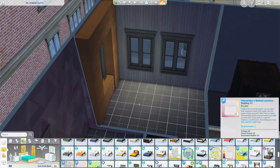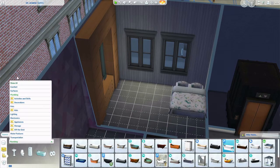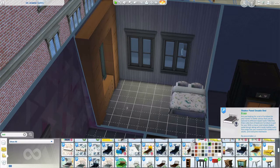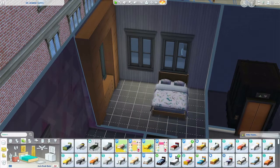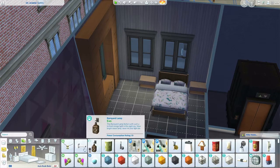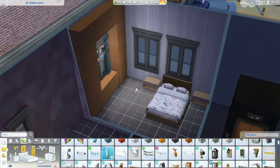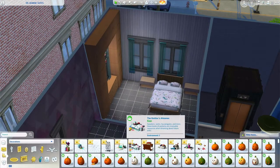Then using some of the Peacemaker CC for the bedding, because I love the bedding that she has with these. I think they're amazing. And then just looking for a bed frame for it too. So then I went for the bedside tables that matched the built-in but not the same colour, and then just some light pictures in front of the window just to give it a bit more decor with it.